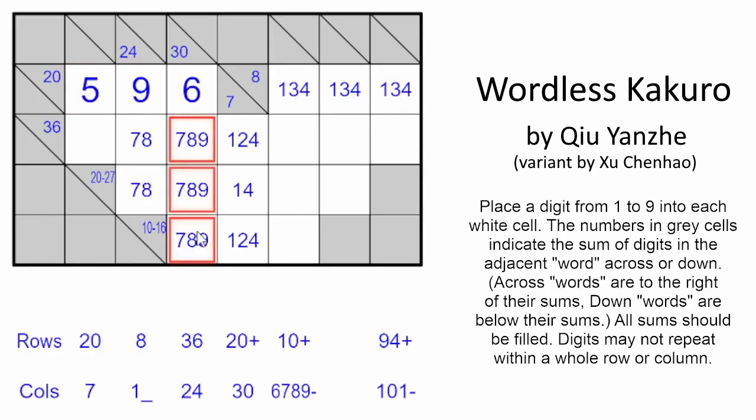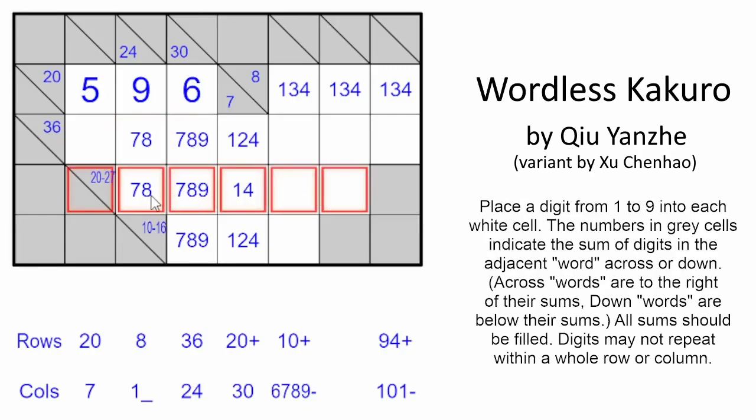And now we can start to look at these rows, which suddenly have some pretty big digits in them. This one in particular, the minimum I can make these add up to is already 15. These 3 cells can't have a 2 in them, so the minimum I can make them add up to would be a 1, 3, 4. And 8 plus 15 is already 23. So that's cranking this up a bit. This is now a 23 to a 27.